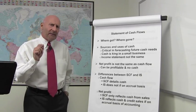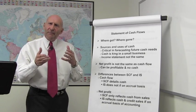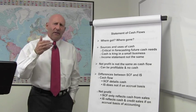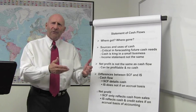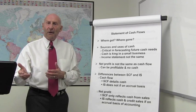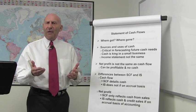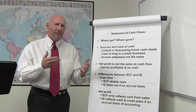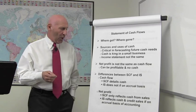Net profit is not the same thing as cash flow, because a business can be profitable and have no cash, especially if it is selling merchandise or services on credit, and we have a lot of accounts receivable, but yet we still have to pay our bills on time. The books can show that we're very profitable and we have no cash. If we have no cash, though, to pay our bills, it doesn't matter how profitable we are, we're going to run into trouble as a small business.